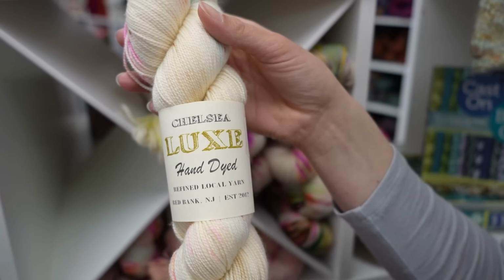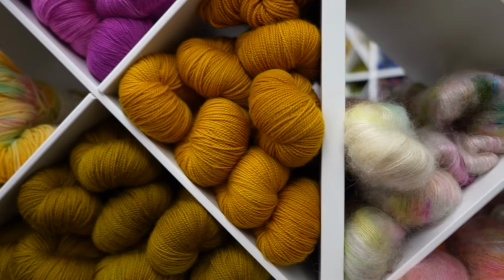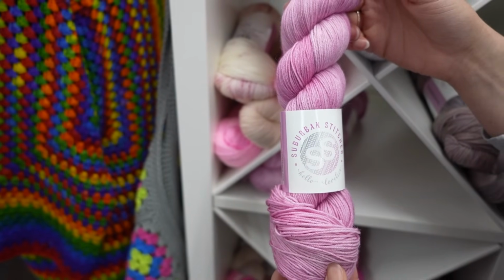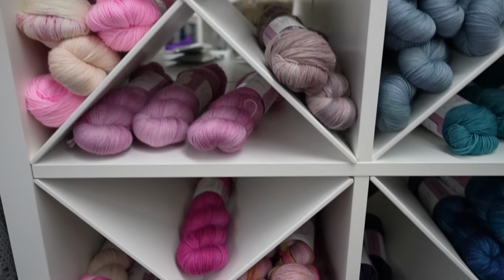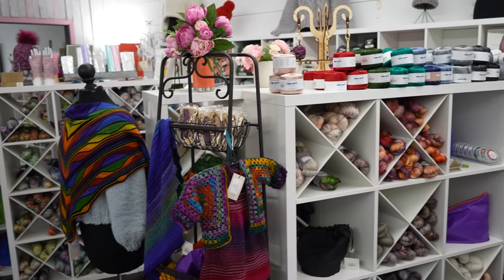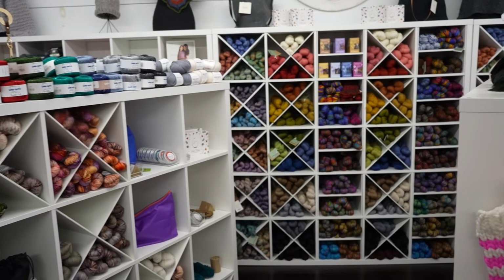Very nice. And then these two are Chelsea Lux. I love her so much. Me too. Her yarn is this gorgeous color. Yes. And then we have Suburban Stitcher. And on the other side, this way, we have more hand-dyed yarn. So all the cubbies that are on an angle, those are yarns that are dyed by my friends. Oh, awesome. That I have relationships with.